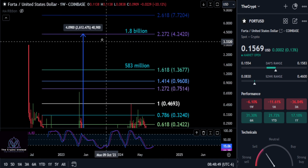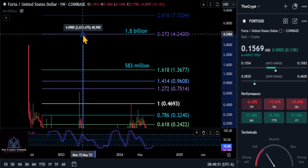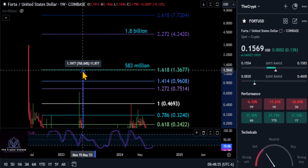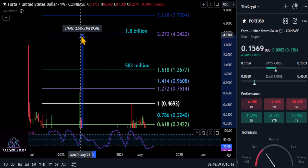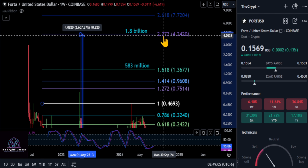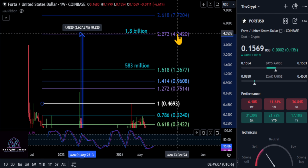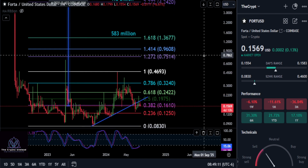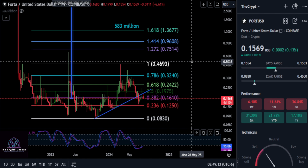You can see that if we hit the 1618 and come up to the price of $1.36, then that's going to give you a 583 million market cap and almost a 9x on your investment here. And if you think this thing's going to make a $1.8 billion market cap, so almost a $2 billion market cap up to the 2272, that's going to take you up to about $4.24, and a very decent 27x on your investment for Fort here. So Fort is a good one. We're watching it closely, of course. We're bullish on it.